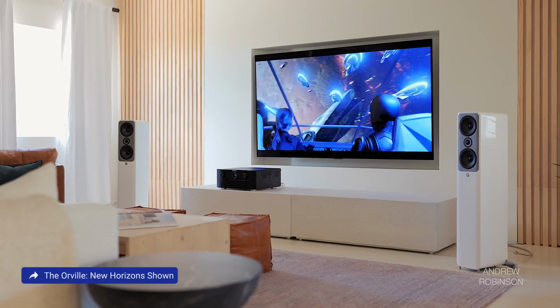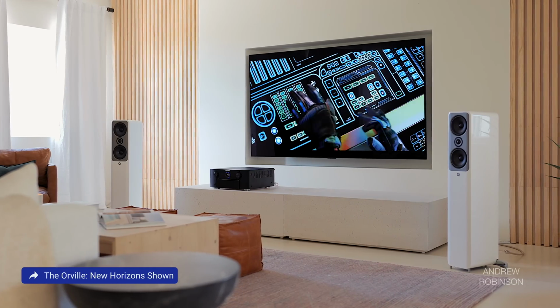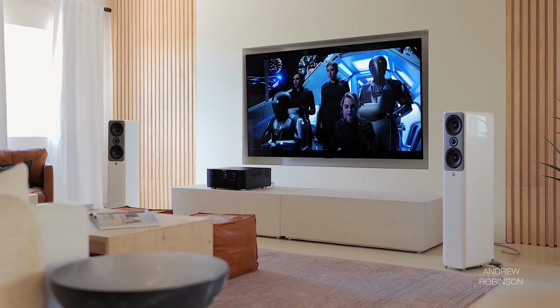Motion is as smooth as silk, even when watching sports broadcasts upscaled to 4K from 720p. Motion and upscaling artifacts were kept to an absolute minimum, with any artifacts likely being the fault of the truly craptastic broadcast signal and not the TV's processing.